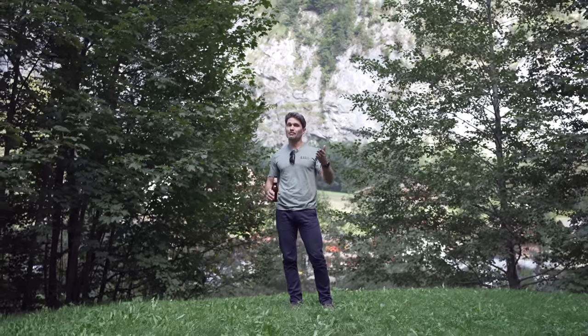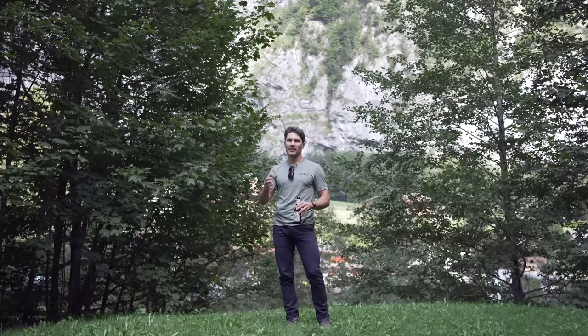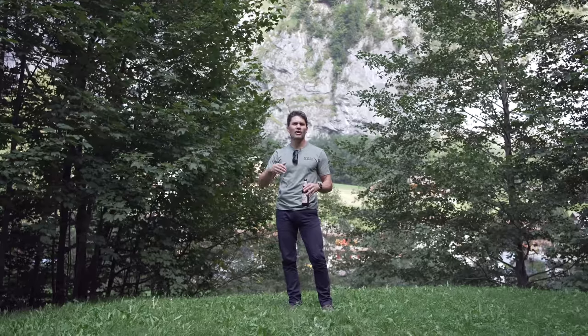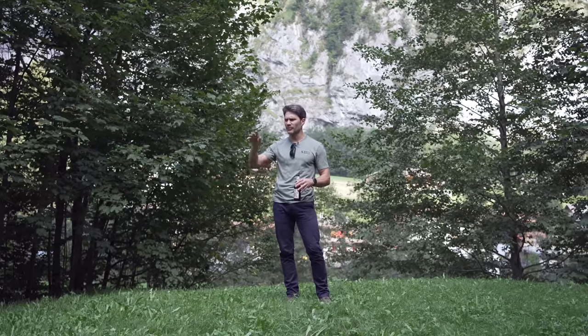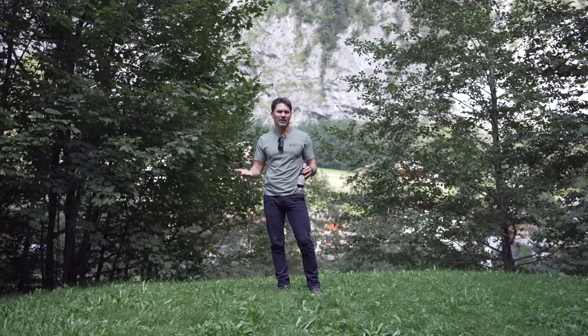I've been spending the week at B&T, their headquarters in Thun, Switzerland. One of the most exciting things that I got to see is B&T's new pistol. Now, they've always kind of done CZ clones in the past. You guys remember the Sphinx pistols? They released something similar to that, and it wasn't really met with much fanfare in the past.